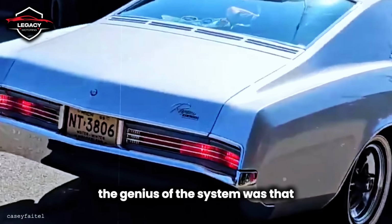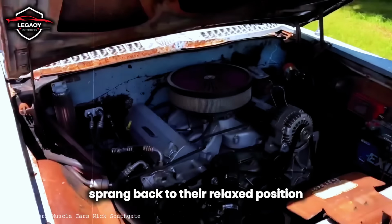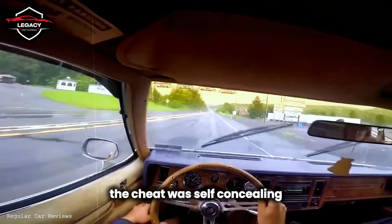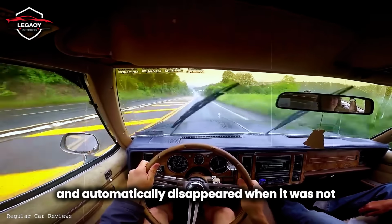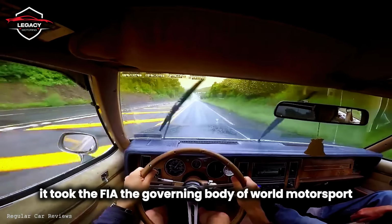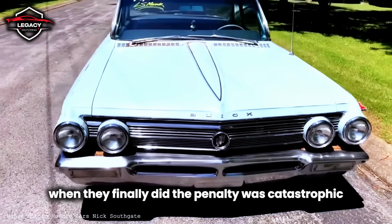The genius of the system was that the moment the engine returned to idle, the moment a scrutineer released the hose clamps during a technical inspection, the Belleville washers sprang back to their relaxed position and pushed the plate firmly back into its legal seat. The cheat was self-concealing. It only existed under the exact conditions where it was needed and automatically disappeared when it was not. It took the FIA, the governing body of world motorsport, nearly an entire season to figure out what Toyota was doing. When they finally did, the penalty was catastrophic.